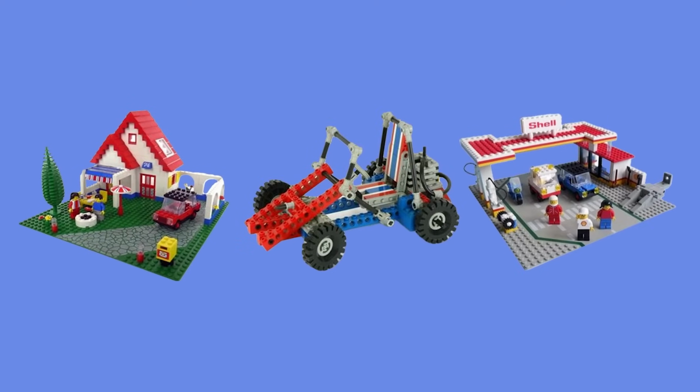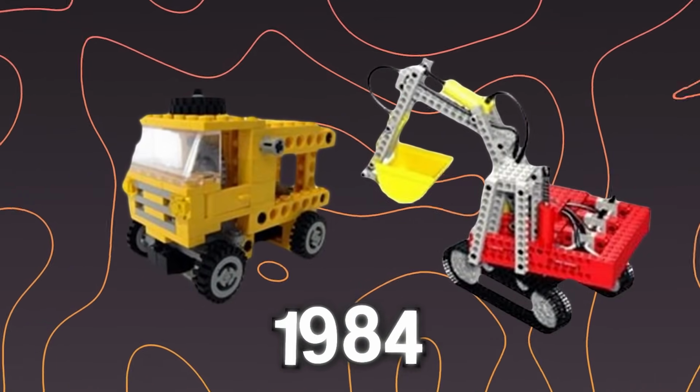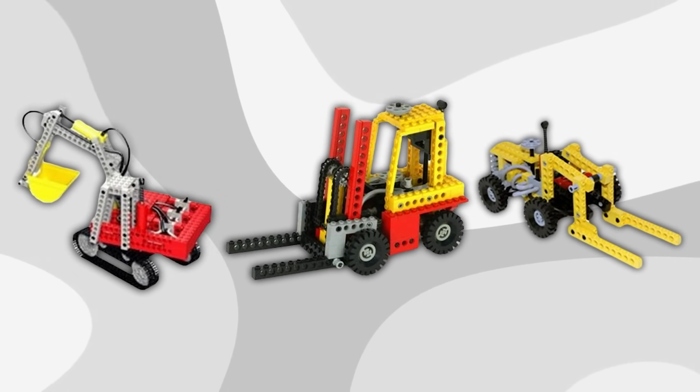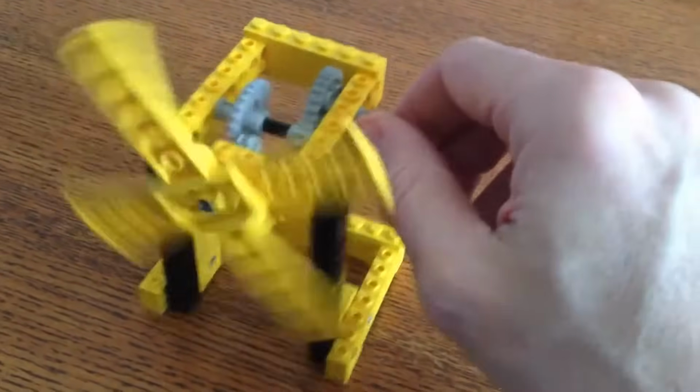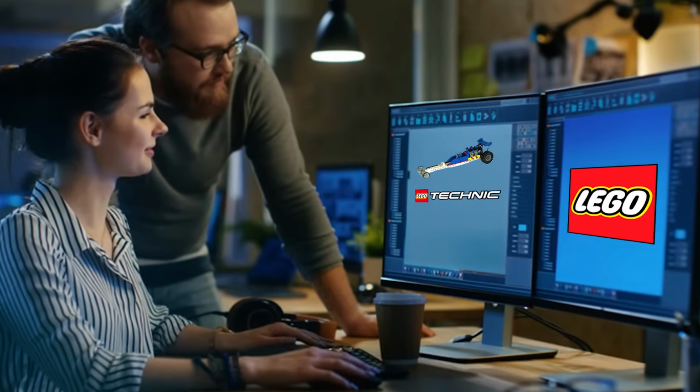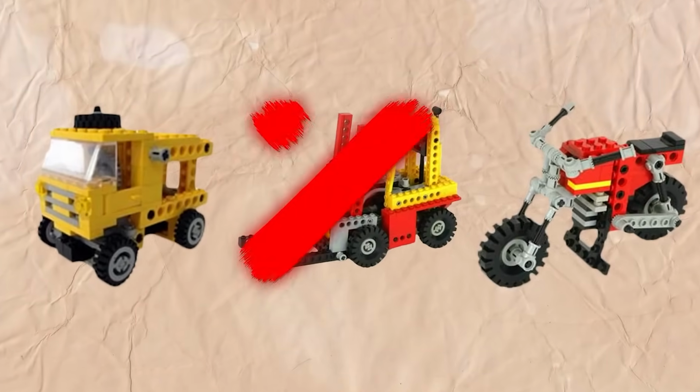For some reason though, they still weren't making that many sets for the Technic line. For both 1983 and 1984, LEGO only made 3 sets for the entire year. My guess is that since the Technic pieces hadn't been around very long, there weren't many designers who actually knew how to make sets using the intricate pieces that Technic called for. So as a result, not many were produced.